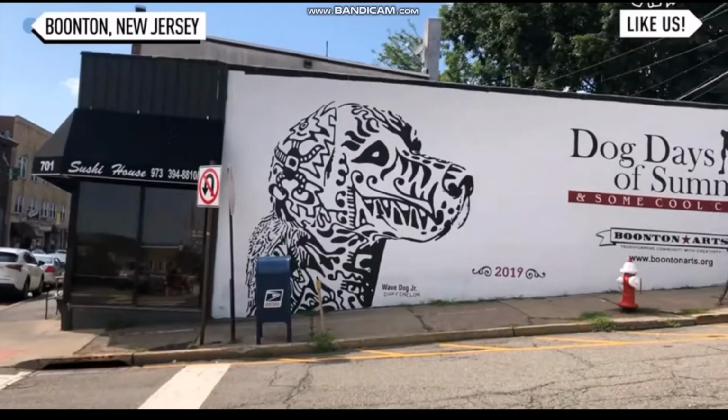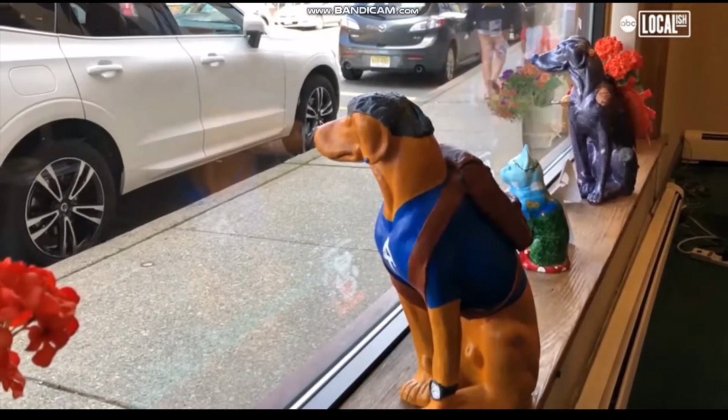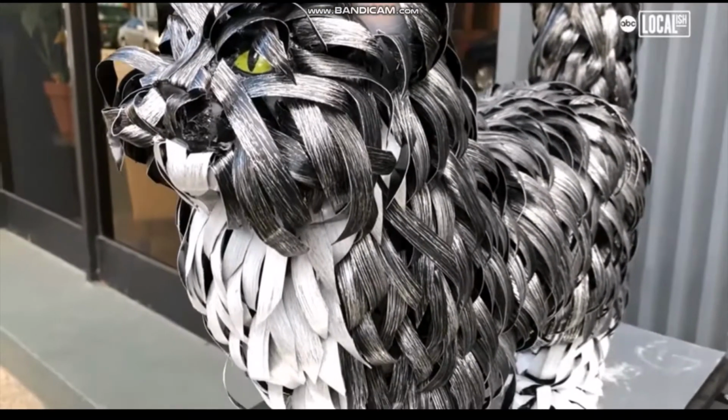Dog Days of Summer is a town beautification project. It makes the town look great. It brings people to the town, so it benefits the businesses as well. All summer long, we have families walking up and down the streets, taking pictures with the dogs, and then they go in and they have a slice of pizza, they go into the shops and they pick up something, so it's great for everybody.